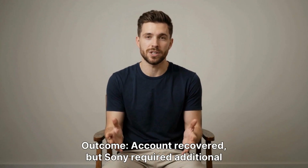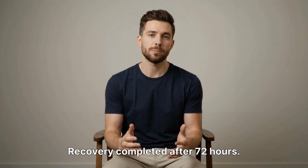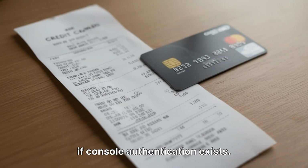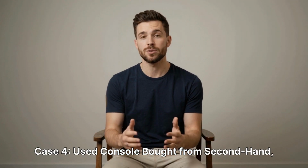Outcome, account recovered, but Sony required additional wait for verification. Recovery completed after 72 hours. Key takeaway, even minimal purchase proof works if console authentication exists. Patience matters.